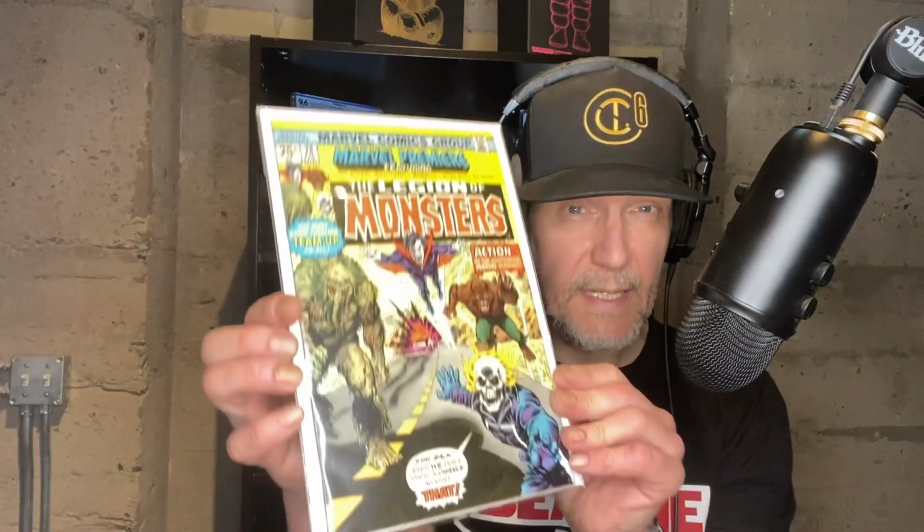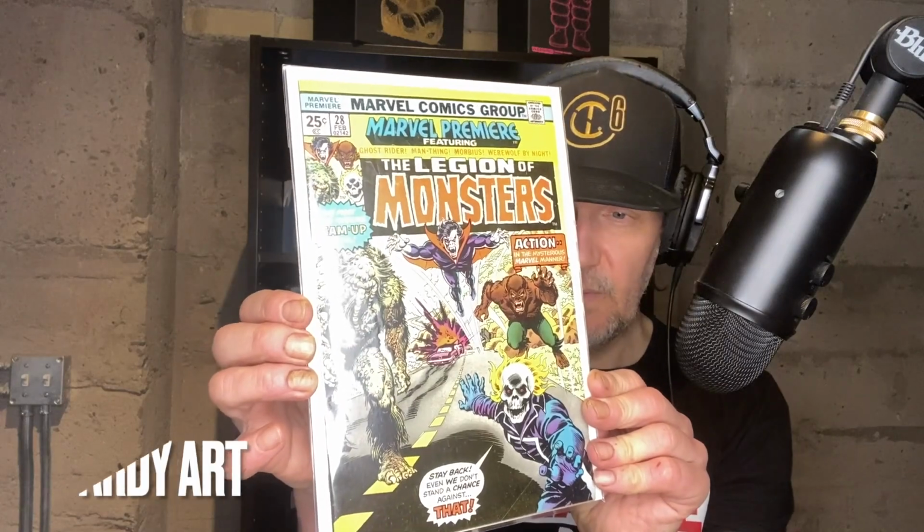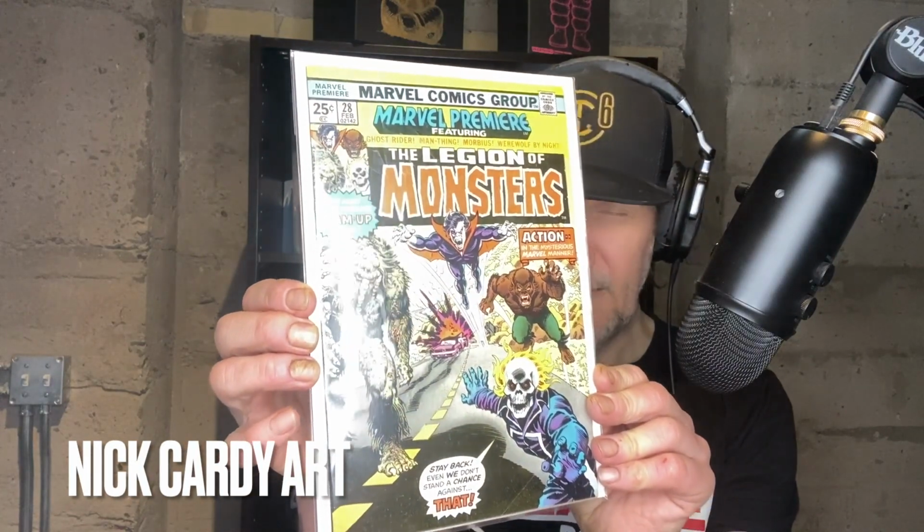I'm going to start off with a really hot book. I was super excited to find this one. I've been looking for one for a while. It's in pretty good shape. It has a couple spine ticks, you know, considering its age. But Marvel Premiere 28, Legion of Monsters, a beautiful book. Nick Carty cover. Some people are speculating that we're going to get a team of Legion of Monsters.